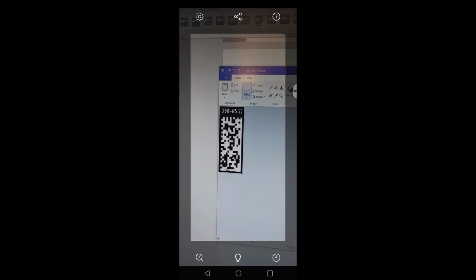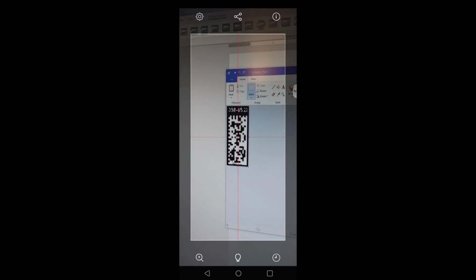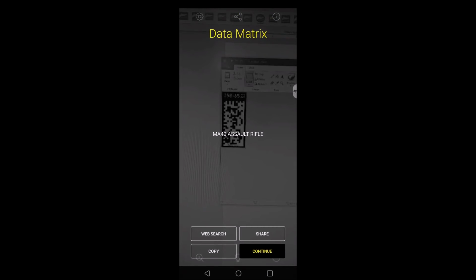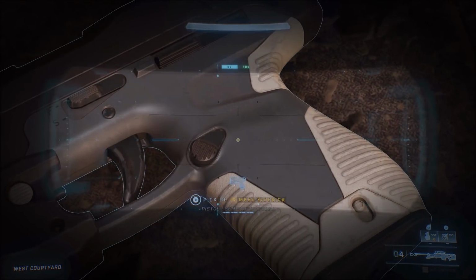Once we scan it, it did take the scanner on my phone a bit to pick it up, but eventually it did, and we got MA40 assault rifle. So you've kind of seen the trend now. These are all lore messages on the weapons, or more of attention to detail.